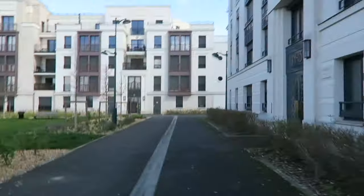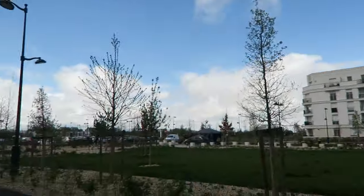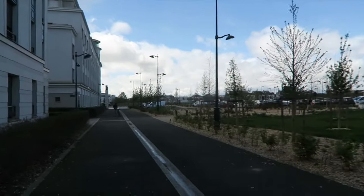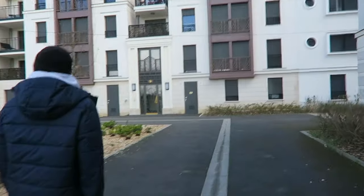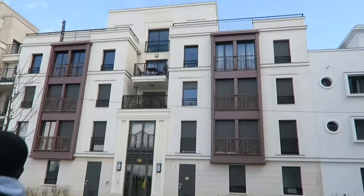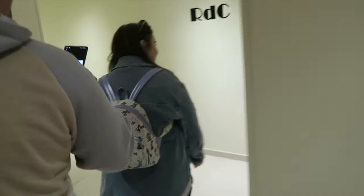Well, we've made it. We're just going to find our little apartment now. We're five. Yeah, look, five on the door. Number five, Nelson Mandela. Bizarre. It's quite cute round here though. It's like a little complex. It's gone a bit cloudy, so it's gone a little bit dark on the camera. I think this is ours.